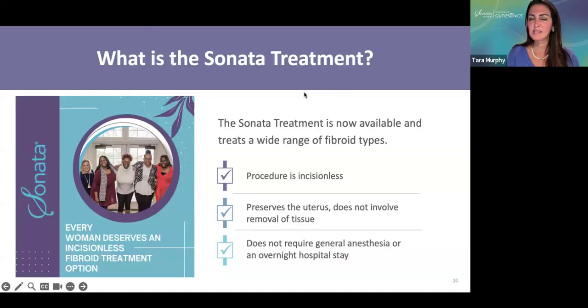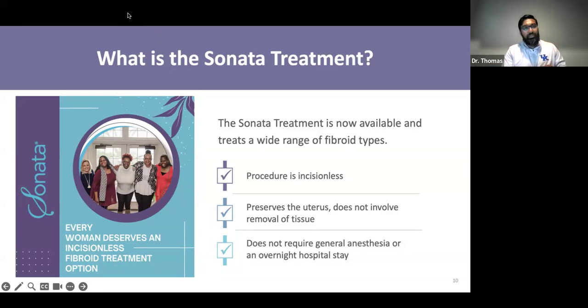And Dr. Thomas, do you want to talk a little bit about what it looks like for a patient to come in to have Sonata? What does that experience look like for a woman? So it's a similar approach to what Dr. Kluck had mentioned earlier with the hysteroscopy.